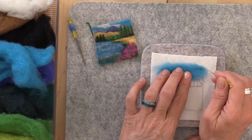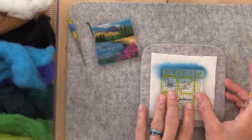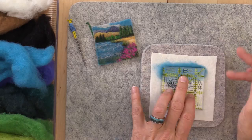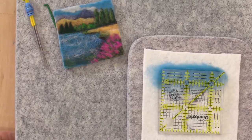If you don't know where it is or you're not comfortable, one option is to get yourself a little straight edge like this that you've traced your perimeter around, and we can go just along the top at first to help us get a nice clean line along that edge. Now notice I don't have too much sticking out up here. I just have a little bit. It's very thin, it's very wispy, and this first color I'm working with is Caspian MC1 Batting.